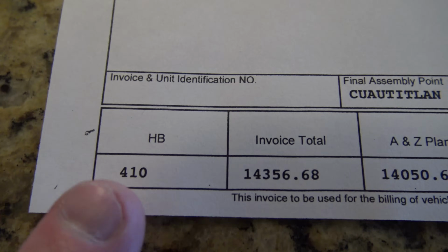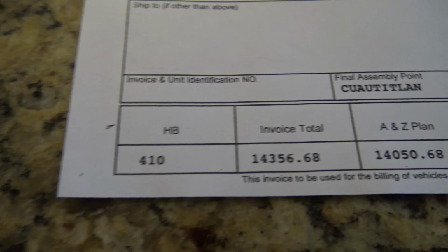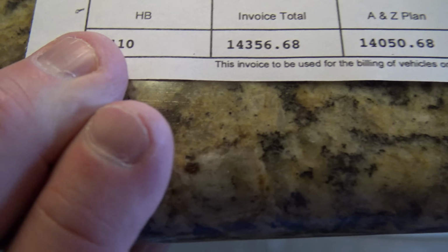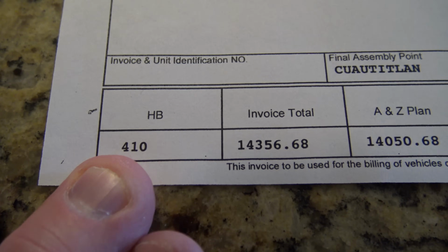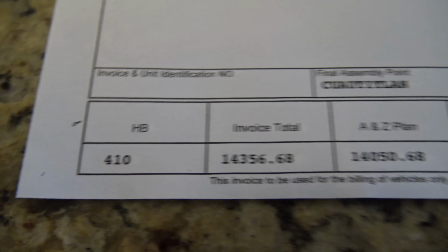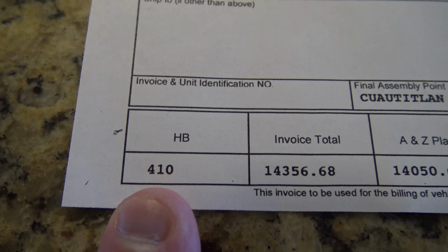Now there's a couple columns right down here that I'm going to show you. So HB, that stands for holdback, and that's something that every dealership gets on every car, and it will differ depending on how expensive that car is. Now the holdback is something that most dealerships don't really dip into. Some do, but it's basically advertising money and stuff like that that Ford gives to the dealership, which is not part of the invoice. This is the invoice price, and this is extra money that a dealership can dip into.